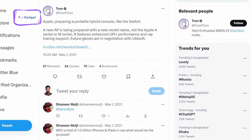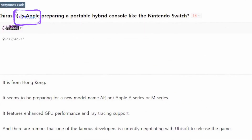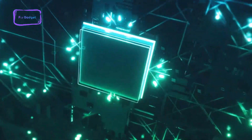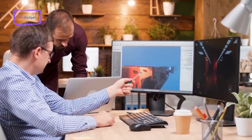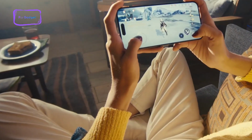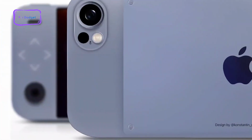This information was leaked by Twitter leaker FrontRun. According to him, he posted a link in his tweet from a South Korean forum thread mentioning that Apple is reportedly working on a hybrid console. It also says that it'll bring a whole new chip for this handheld with potential ray tracing support, and big game developers such as Ubisoft are in negotiations for future game development. Now, could this whole new chip be the A17 Pro? I mean, it perfectly fits the bigger picture, and putting it into a handheld will definitely be amazing.